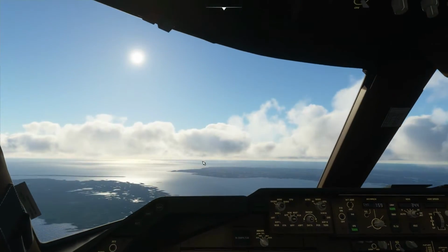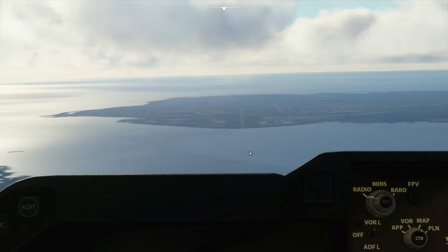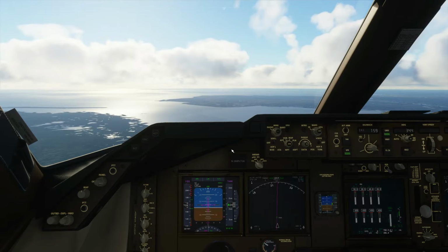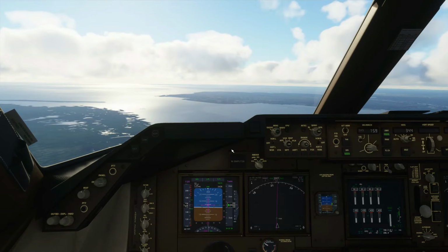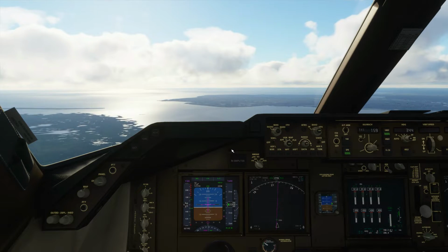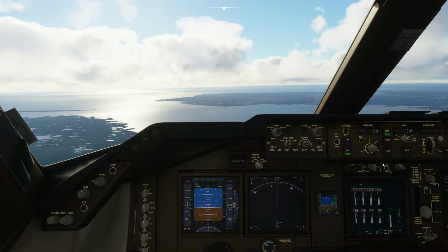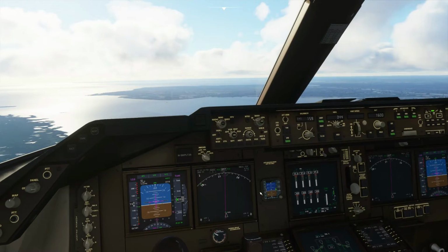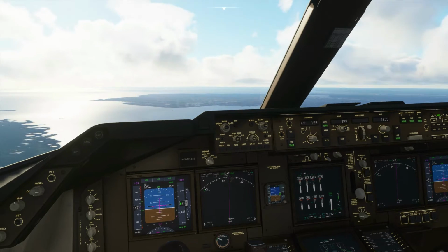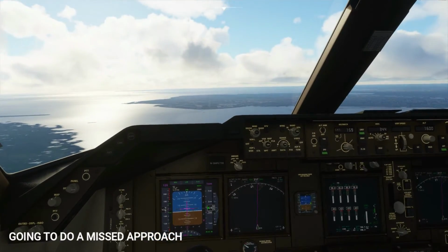Let's see what we see out the window. We see the runway right there. We are a little bit high as far as I can tell, but we should be good. We're coming down nicely. So actually the glide slope is still a little bit too... we are still too high. I think we are going to end up too high. I don't know. Yep, we are going to end up too high.